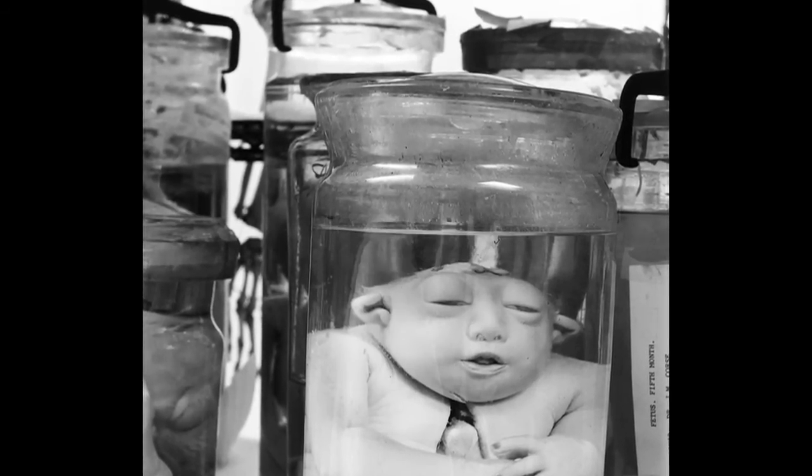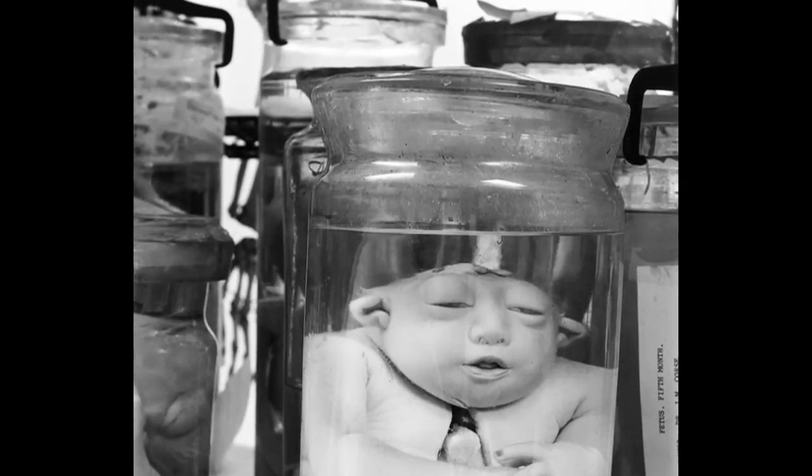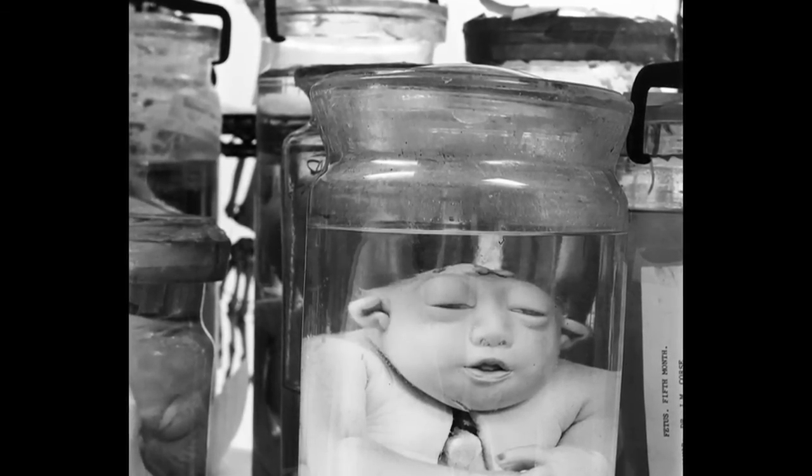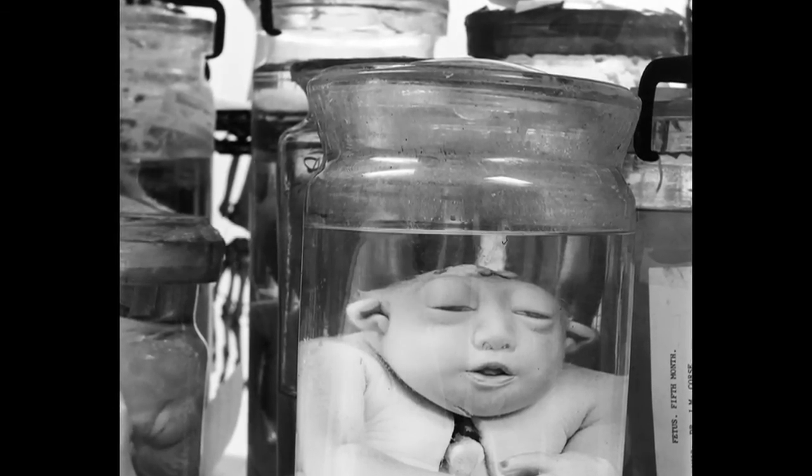Most of the fetal specimens in this collection date from far before we had the capacity to look inside the womb. We take for granted so much the imaging techniques that are available to us, X-ray, MRI, CAT scan, ultrasound, that we forget what it was like when a physician had a pregnant patient and could tell only from outward appearance of the mother how the pregnancy was progressing.